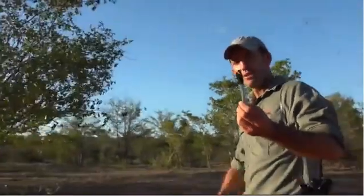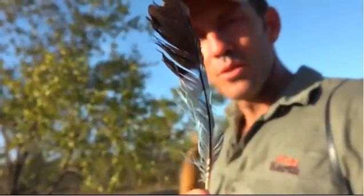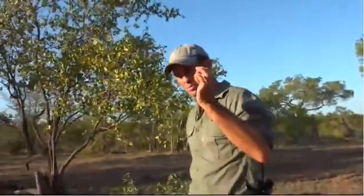This is a lilac-breasted roller feather, and you can see the beautiful purple, the black, the light blue, and the white. This one, of course, looks like it has been mangled by some sort of predator. Hopefully it just came out of the wing and was mangled by the wind. Not a particularly good specimen, that one. I have a better one.